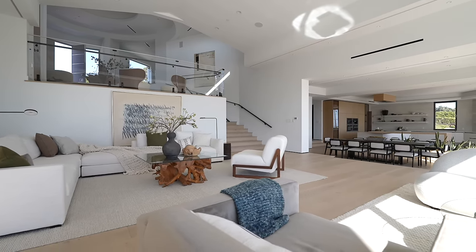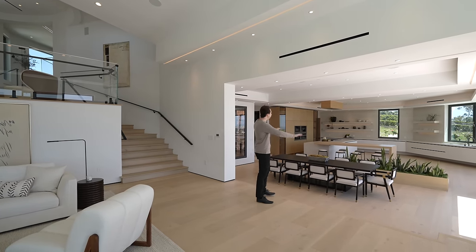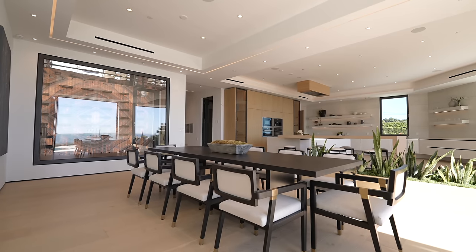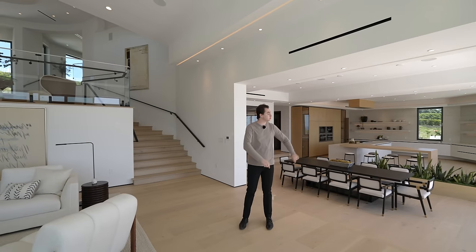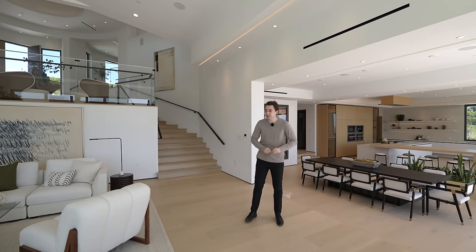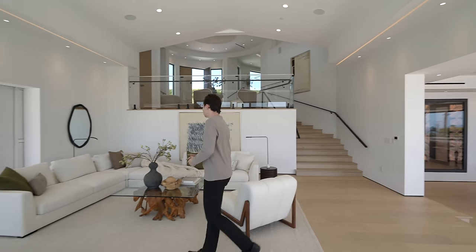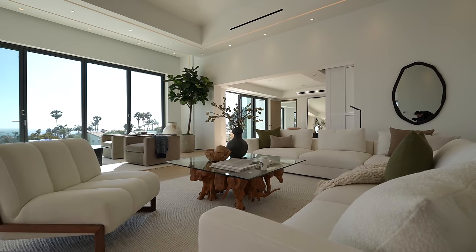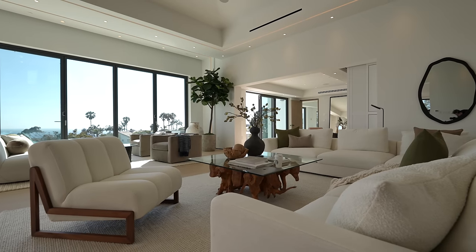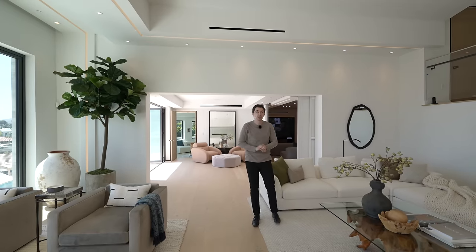You can see down here to my left-hand side, we have the open concept layout. This space includes your formal dining room, kitchen, wine cellar, and several other spaces, which we will be seeing in just a bit, but I actually want to show you the right-hand side of this main floor. You have a contemporary seating space here right in front of me with the L-shaped couch and the square glass table. I love how clean and minimalist this section looks.